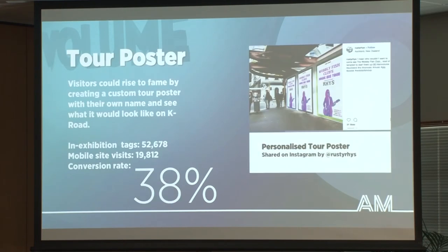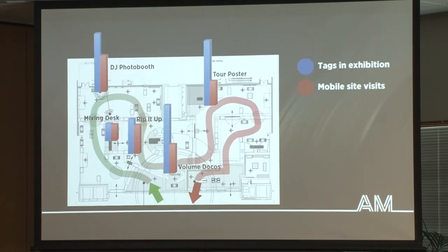The tour poster was another one, because it had a reasonably high number of tags, but a quite low number of visitation, and we really wondered why that would be. And well, for starters, obviously it doesn't have a selfie moment in it, so it's one lesson that we've learned. But we found another explanation once we overlaid the data on the floor plan, and unfortunately we didn't have breadcrumbs, which would have been great. So we had to make do with my rather clumsy attempt to overlay the physical data to the spatial plan, which you can see here.